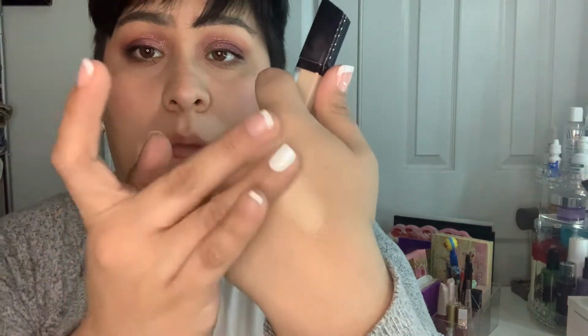So I'm gonna go ahead and just, you can see it right there. I'm applying it, and once you apply it, you can barely move it. That's what I love about this one. It's really good. Like I said, I just have to be careful. I would just work one eye at a time. So that was a really good one that I also found.